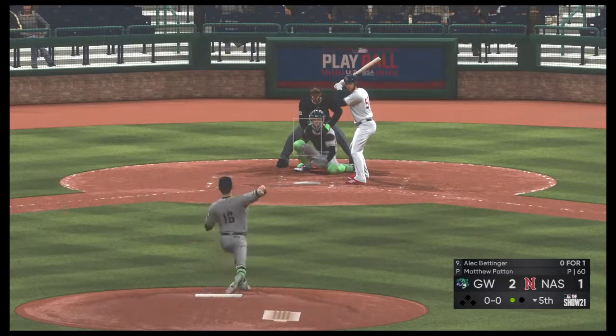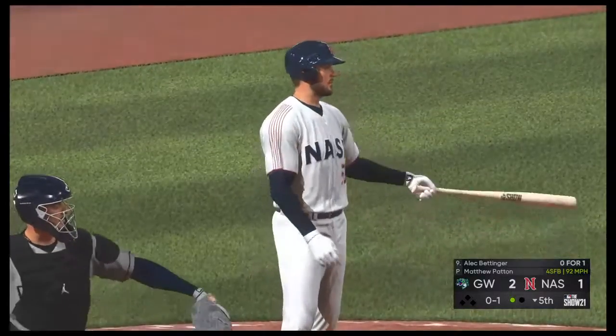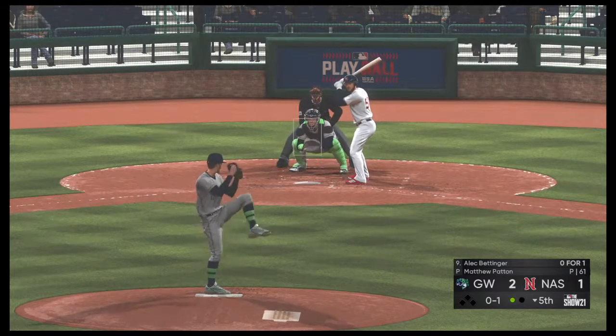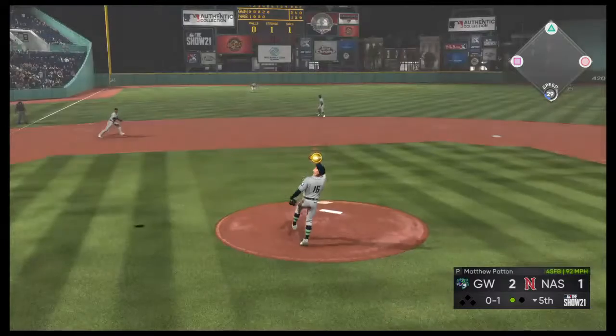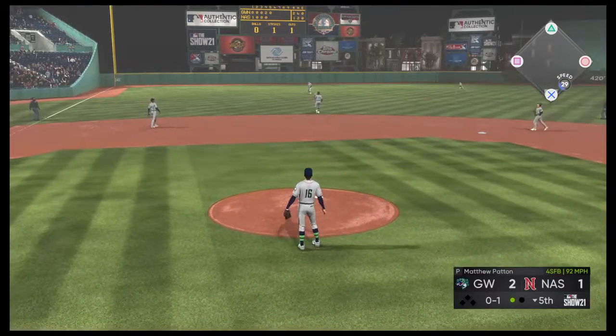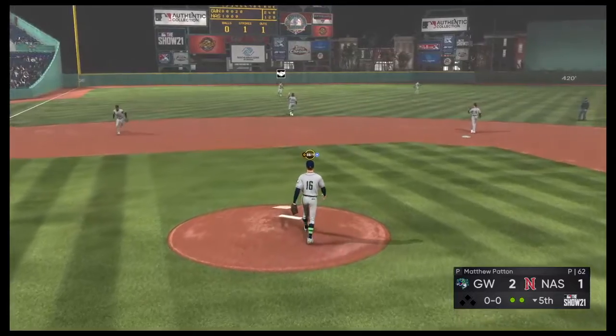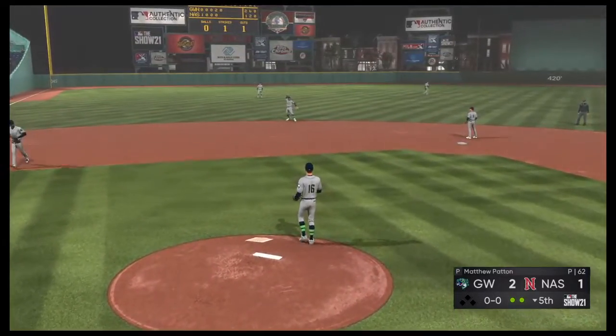So now to the plate, Alec Bettinger, as he takes a called strike at the knees. It's 0-1. Struck out in his first at-bat. Skied in the air to straightaway left. Marino comes on and makes the catch in shallow left for out number 2.